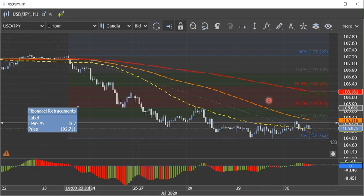And on the higher side, the stop loss can be kept just a little above this immediate swing high, and in the same price zone we also have this 38.2% Fibonacci retracement of this fall from 107.2 to 104.7. So that can be the level which can be used for our entry and exit point.